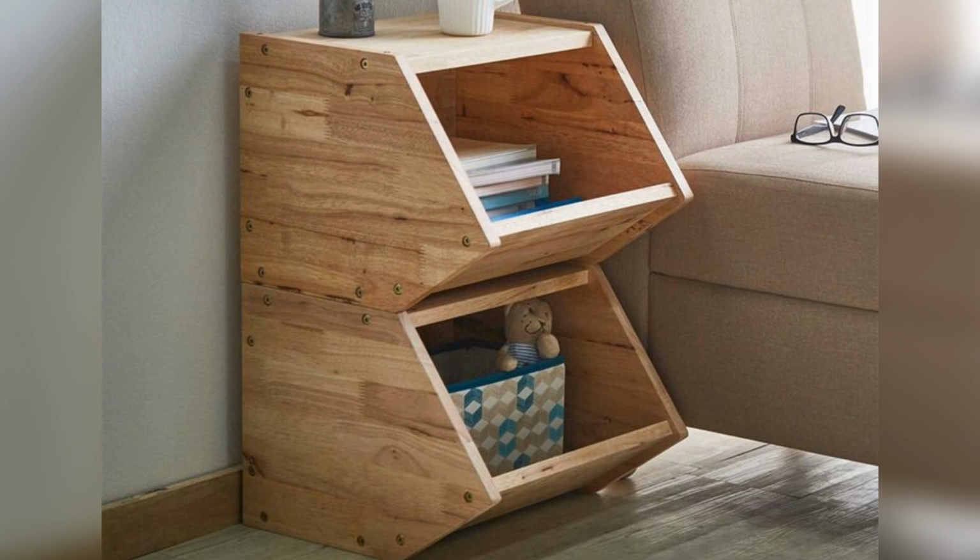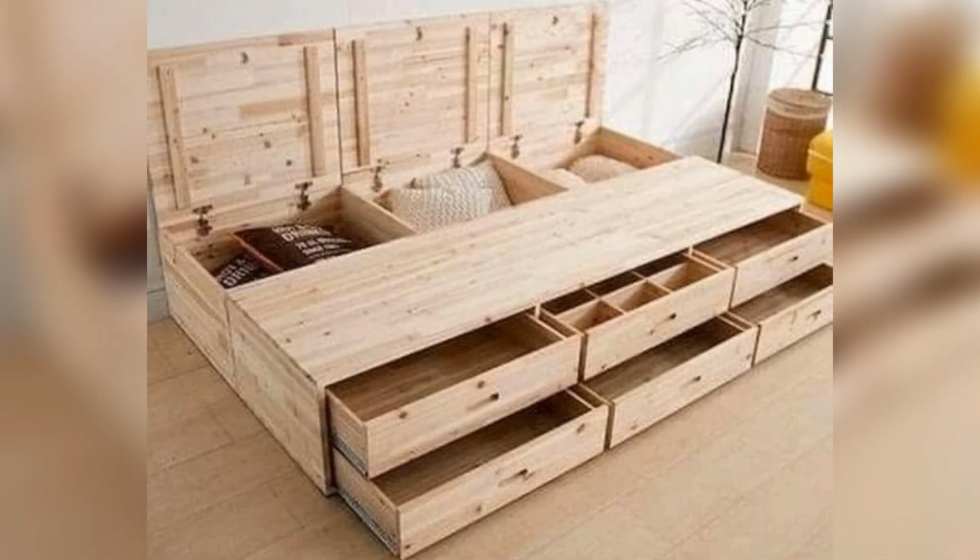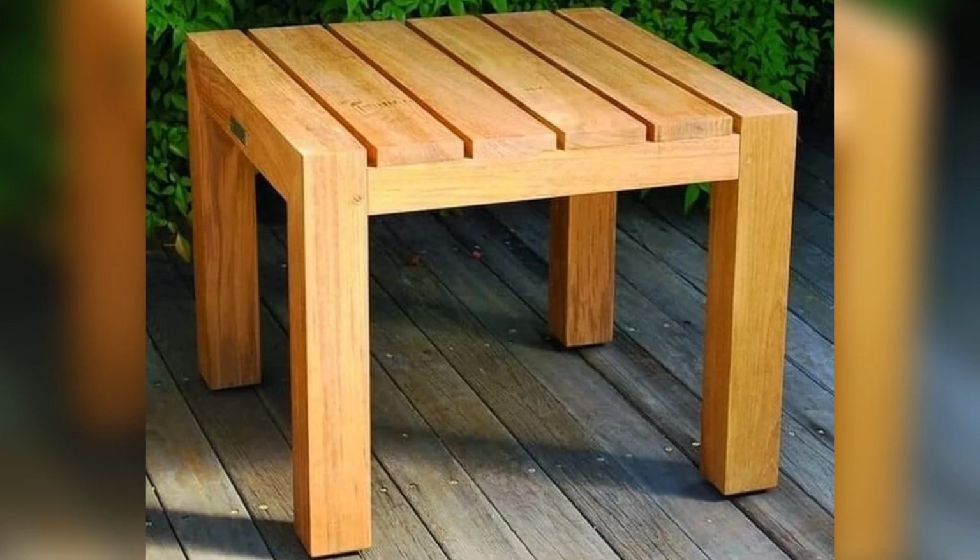These can be made from strips of wood arranged in patterns such as herringbone or chevron, adding a modern touch to any room. Not only do wooden wall panels serve as a stunning backdrop for furniture or artwork, but they can also help with sound insulation, making your home feel cozier. Staining the wooden shades that complement your decor can further enhance the visual appeal.